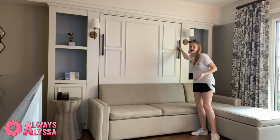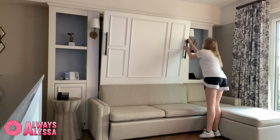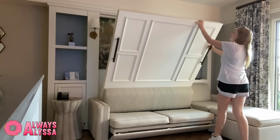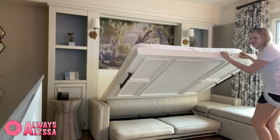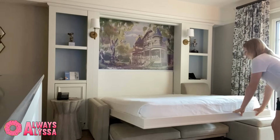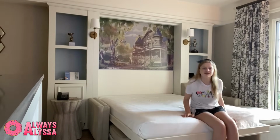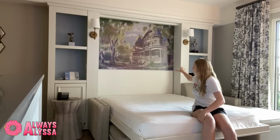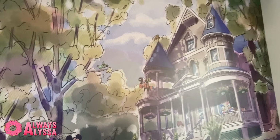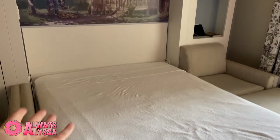If I can even get it open by myself. Let me see. Isn't this awesome? Oh, there we go. Isn't that so cool? Literally a huge bed right here just for me. And then out of nowhere this pops up, this adorable artwork. And if you look closely, you'll see the Disney characters. Isn't it so cool though? Who would have thought that this came from a couch in a living room? Isn't that so cool?